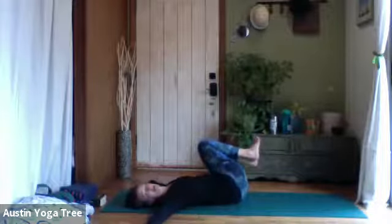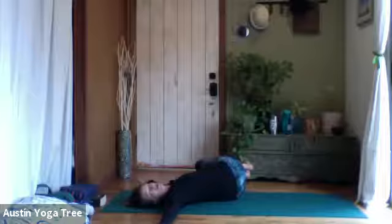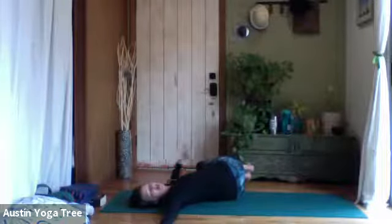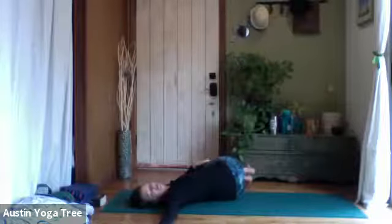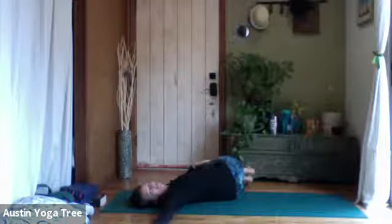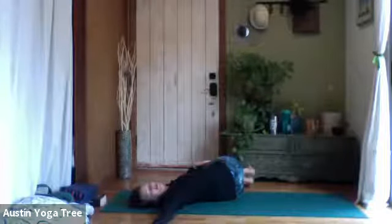Compact the knees, feet are parallel to each other. Exhale, lower them over to your left. Try to ground your right shoulder back down, head can turn to the right. Add a little self-adjustment with your left hand. Smooth, deep breaths, just wringing everything out here at the end of our practice.